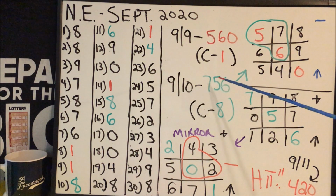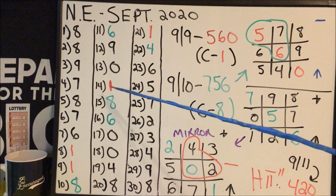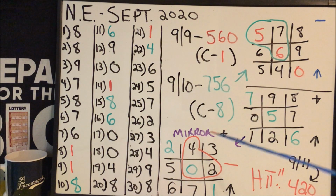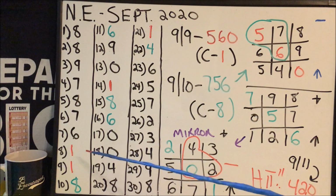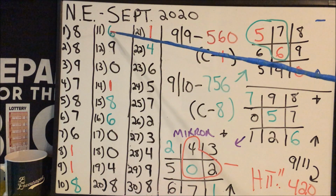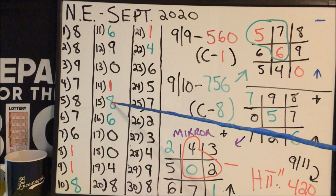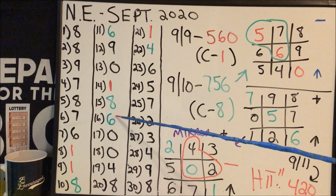So on the 10th, when they played 756, we used the same exact strategy, okay? Looking for column 6, okay? Just like right here. So we would have played the same strategy just to see, and the winning combination that they played on the 11th was 420, okay, from column 6. So we would have saw that this strategy worked on the 9th to the 10th and the 10th to the 11th. So when this pattern came back, I definitely would have tried it on the 14th to the 15th and the 15th to the 16th, and I would have caught a hit on the 15th and 16th, okay?